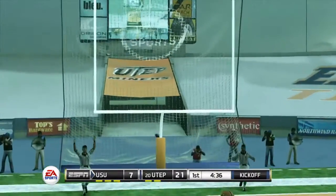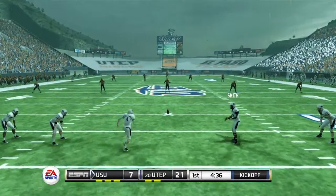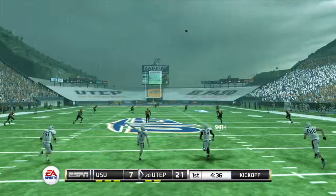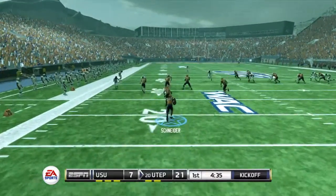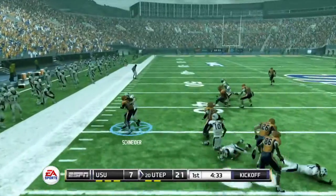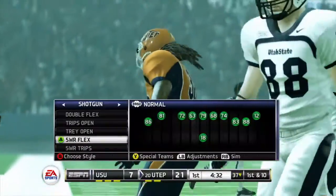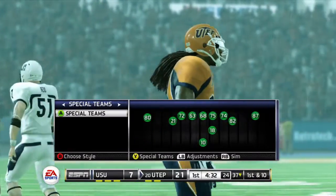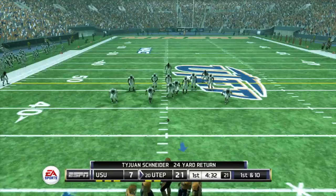And he hits the PAT. A 7-play, 31-yard drive. And that's good for a touchdown. And Brad, right now, the offensive line just winning the battle in the trenches, opening up some big running lanes. So our score, 21-7. And he makes it out to about the 37-yard line. They'll go to work at the 37.